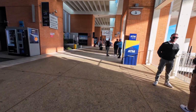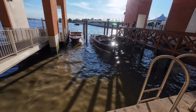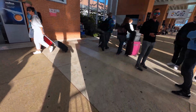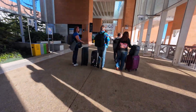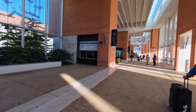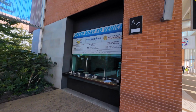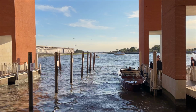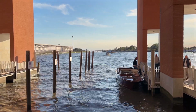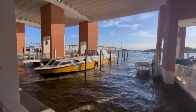In this dockyard area, you'll find toilets, there's vending machines, there's also an ATM if you need to withdraw some euros. You'll also be able to buy tickets for the Alilaguna, for example. There's also a booking office for the private water taxis. And if you keep going a little bit further, you'll come to the berths for the Alilaguna water bus.